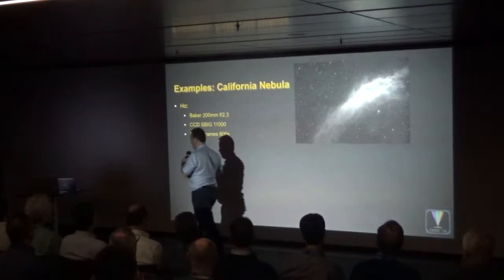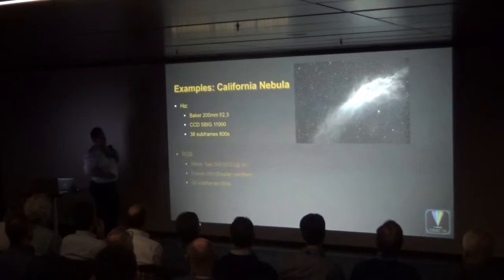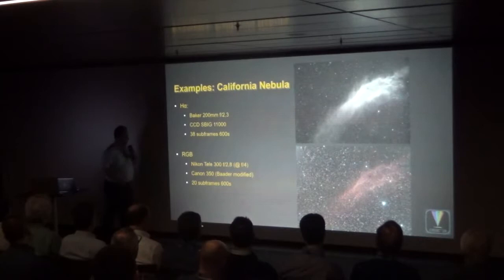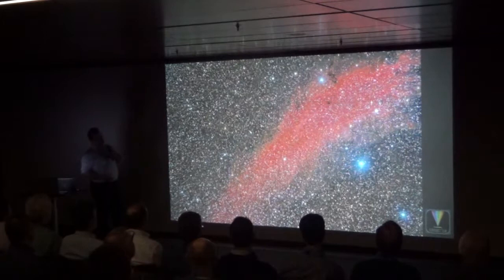Anyway, this is the color, the H-alpha image. This is the RGB image taken with a very good telephoto lens in a very old Canon 350, better modified. And as you can see, the final result is, I would say, significantly better than both the single images.